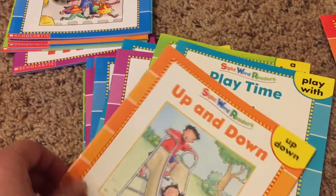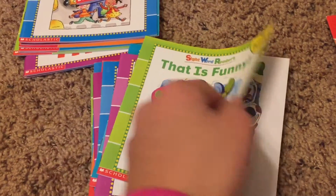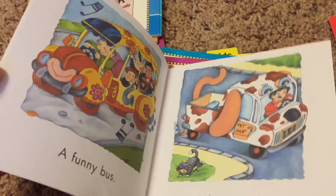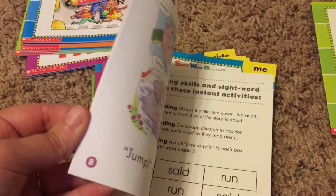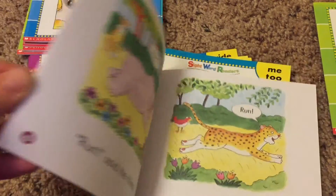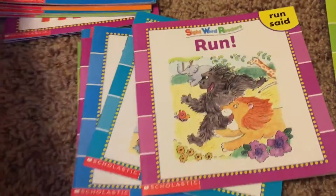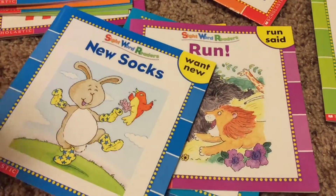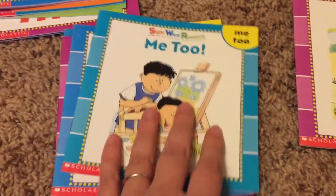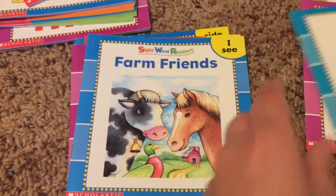There's That Hat, Up and Down, Playtime, That Is Funny, which has a lot of really funny cars, funny vehicles. This has Run. This is one where the animals do talk. There are a few in which they do. There's this one, and then the book 3 and the book New Socks. But other than that, the animals do not talk. This one's Me Too, and the little boy does stuff with his brother.